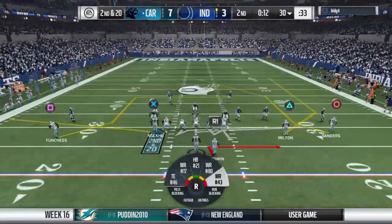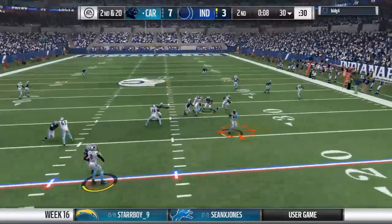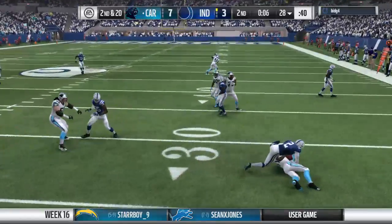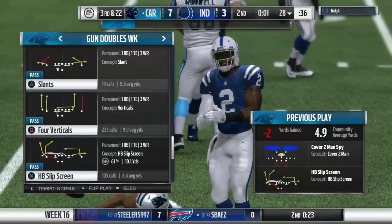You mean it wasn't a linebacker? It wasn't a defensive end? It was somebody like you. Oh, my goodness. Yeah, that's a surprise for the offense. That's not what they normally get when they think about pressure. It's a loss of 2, now 3rd down.